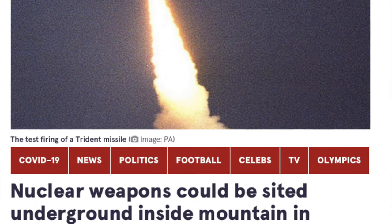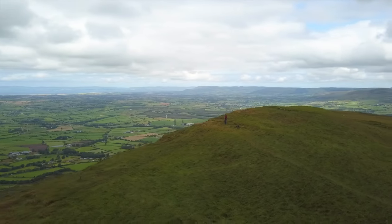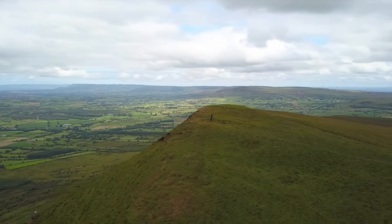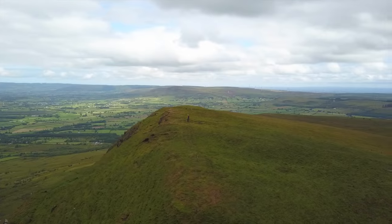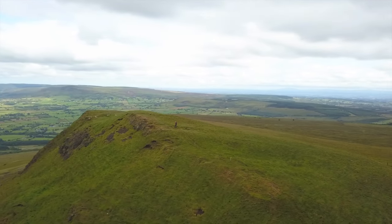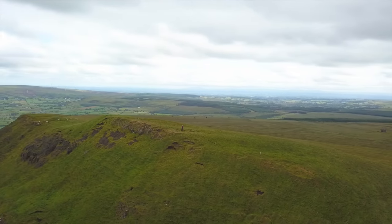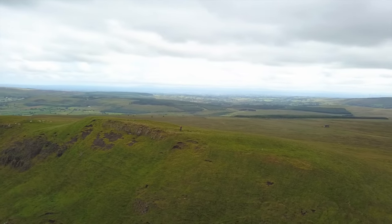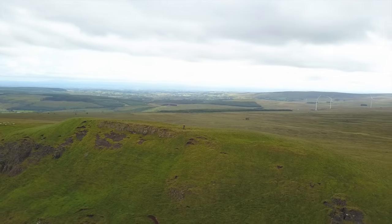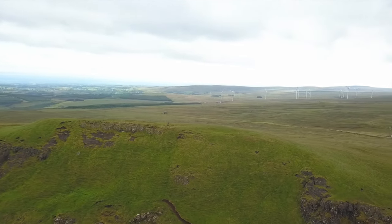Reports in the Mirror, 2019, state the then Director of Intelligence, Colonel L. Buckley, is quoted as saying, "Benbradagh, northeast of Dungiven, has underground facilities, which were originally constructed by US forces for the storage of conventional high explosives, but were subsequently redesigned and are understood to be suitable for the storage of nuclear weapons if so required," he wrote. Hopefully, we will never have to find out.